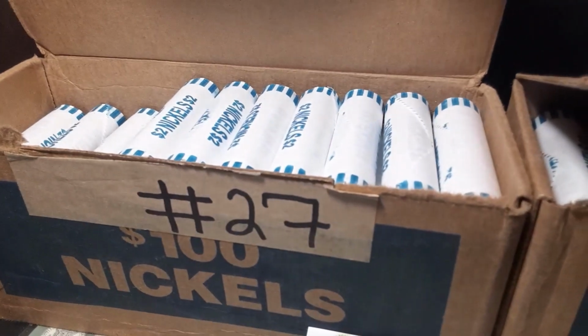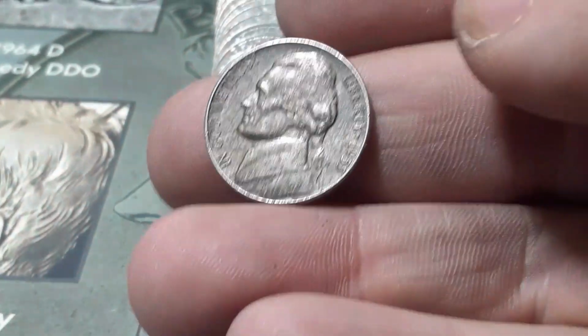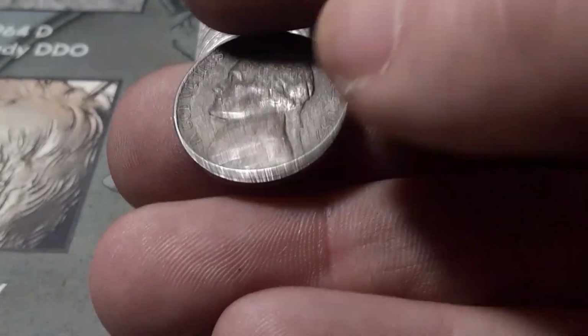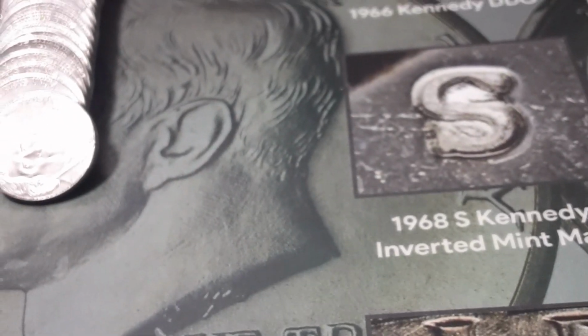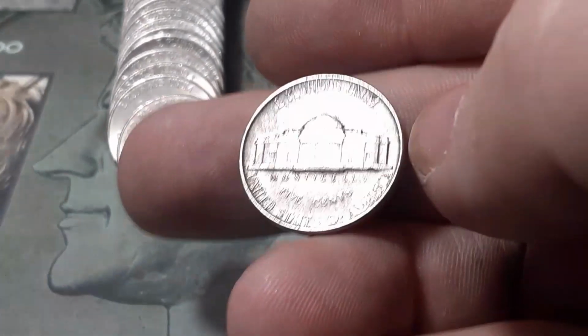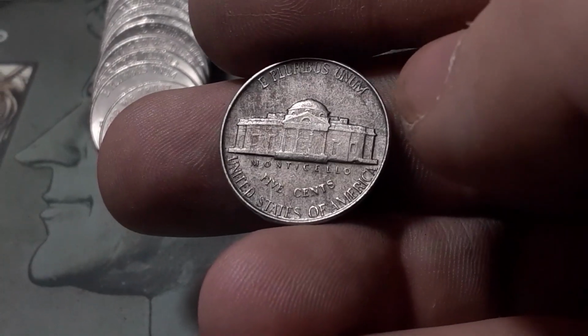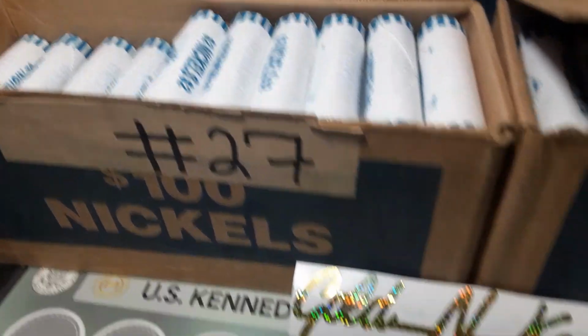Roll number 4, box number 1. We're going to have our first find. And this one is actually in really good condition, just a little darker. We got a 1955. This might be an upgrade. Out of Philadelphia. It does have steps, but it is not full steps. This thing is actually in really, really good condition. All right, we got a 1955 out of Philadelphia.